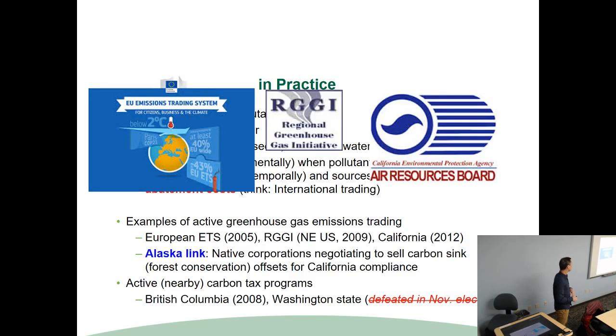Some greenhouse gas emissions trading programs in practice include the European Emissions Trading Scheme, and the numbers here reflect the year that permits were tradable and enforced. The Regional Greenhouse Gas Initiative, which is in the northeastern U.S., has been around for quite a few years now. This is basically mid-Atlantic and New England states. And California, more recently, has had an emissions trading scheme that is growing. And this talk is more about, broadly speaking, the notion of allocation methods and research and development for these schemes.